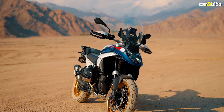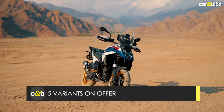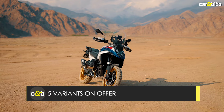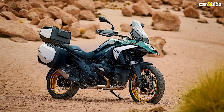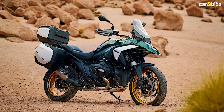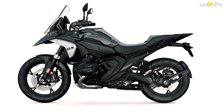BMW Motorrad is yet to announce the prices of the R1300 GS. The company will offer 5 variants with different levels of features. The optional 719 variant with the Tramontana green color will be the top-spec variant, and weirdly enough, it will still miss out on adaptive ride height, with only the Triple Black variant getting that feature.